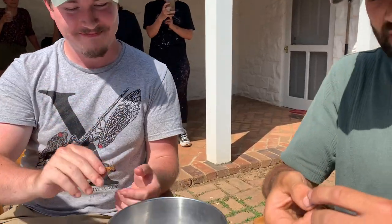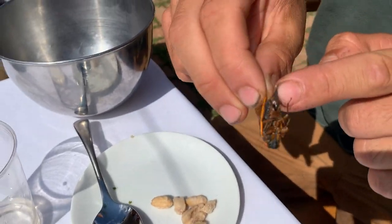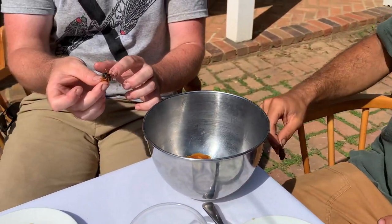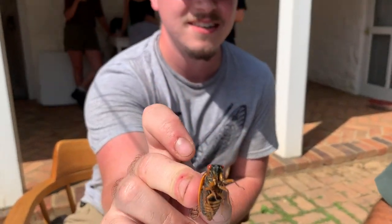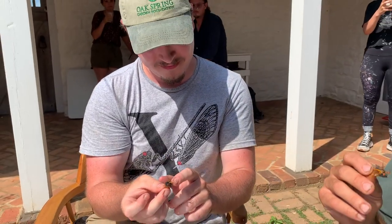I have a female. You can see its ovipositor right here. And she's not screaming. And he has a male. You can tell by the tip of his abdomen. No ovipositor.